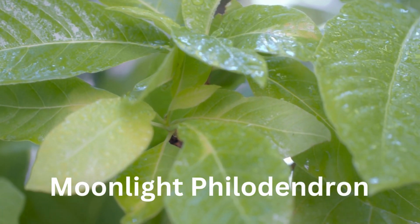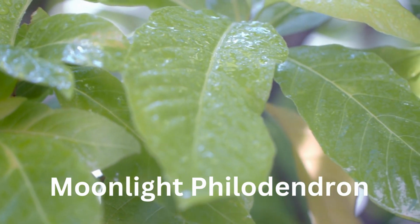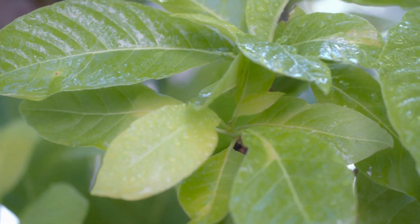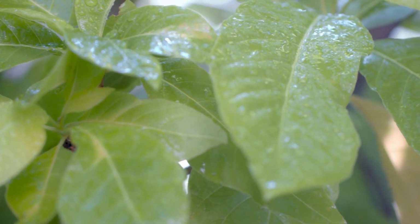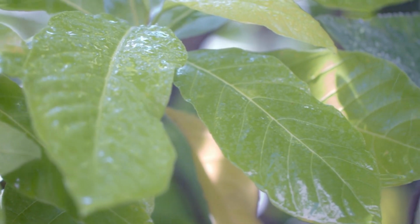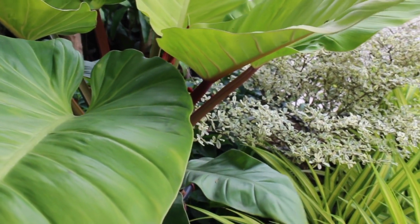Number 7. The Moonlight Philodendron. The Moonlight Philodendron, also referred to as Philodendron Prince of Orange, is a popular cultivar of the genus Philodendron. This philodendron is highly regarded for its stunning foliage, which exhibits vibrant shades of bright yellow and green, resembling the soft glow of moonlight. The leaves are heart-shaped, glossy, and have a velvety texture.